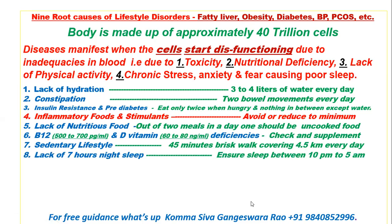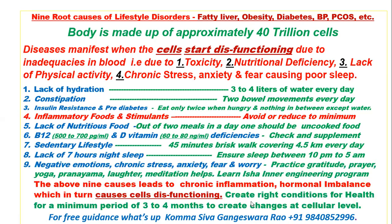Lack of sleep, 7 hours sleep. If they don't have it, especially at night, they're going to get into problems. Now, what happens is negative emotions, friends, like chronic stress, anxiety, fear, and worry. What can all these things cause? They can cause inflammation in the body and hormonal imbalance. And then what happens when these happen? When toxins, inflammation, and hormonal imbalance happen, your blood is carrying all these things to each and every cell, friends.